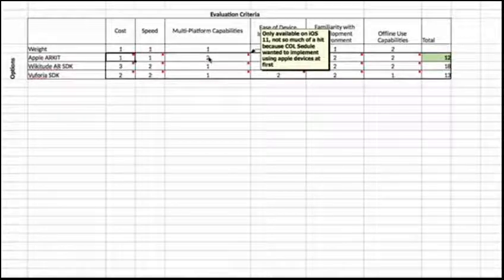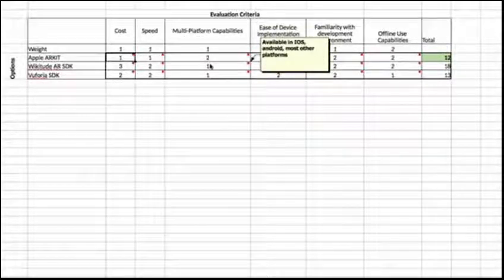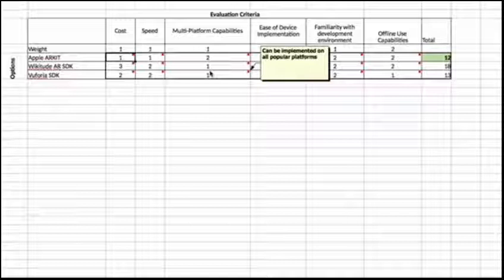For multi-platform capabilities, Apple ARKit scored a 2. This is because it's only available on iOS 11 and thus cannot be implemented on any other platform. We gave the multi-platform capabilities criteria a weight of 1 because Colonel Sedgley had mentioned that he would like us to implement on Apple devices first and later add capabilities for the other platforms. Wikitude AR SDK scored a 1 in this category since it's available for most major platforms, as did Vuforia.